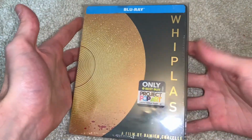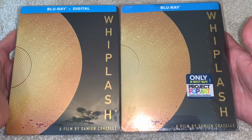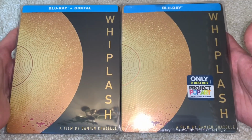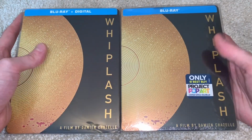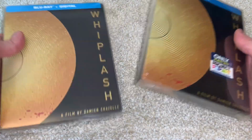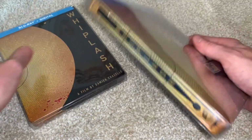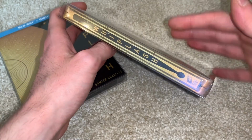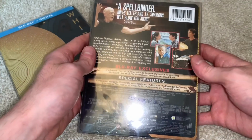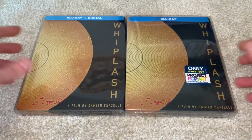All right, and then next up is Whiplash, an incredible movie. I actually have two copies of this, mainly because they're about $7 at Best Buy, which is insane for a Blu-ray steelbook. But yeah, I just have one that's open, and then I have one that's sealed. So this one is for watching, and this one is just for collecting. And I really love the spine of this too. Definitely one of my favorite spines. It's really colorful, really pops, especially when you lay it on the spine. So two copies of Whiplash.